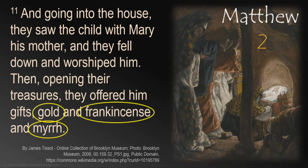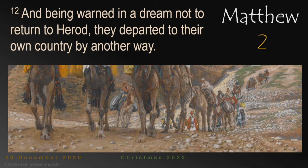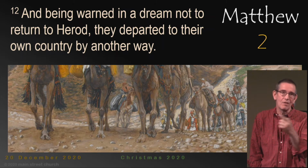Okay, let's move on to the last verse that tells us anything about these guys. Verse 12: being warned in a dream not to return to Herod, they departed to their own country by another way. So it seems as though if they hadn't had the dream, they were going to go back to Herod. And of course, that would make sense.